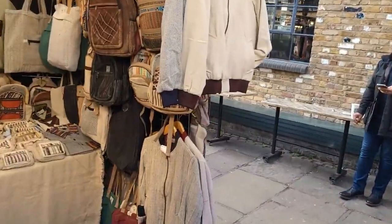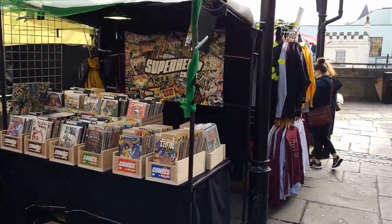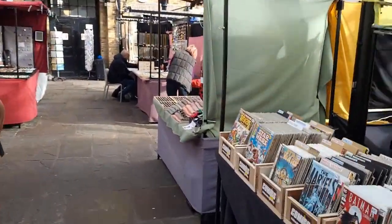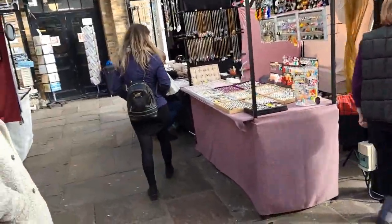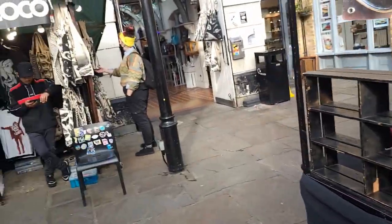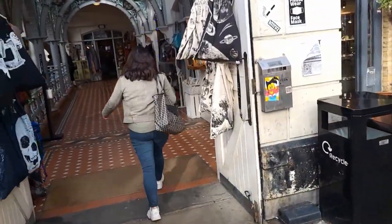Quite a different selection of things. But here, we've got the middle. Don't want anyone telling me off that I didn't do things. Sort of comics and things. Right, let's just pop into here because you've got an enclosed market area.